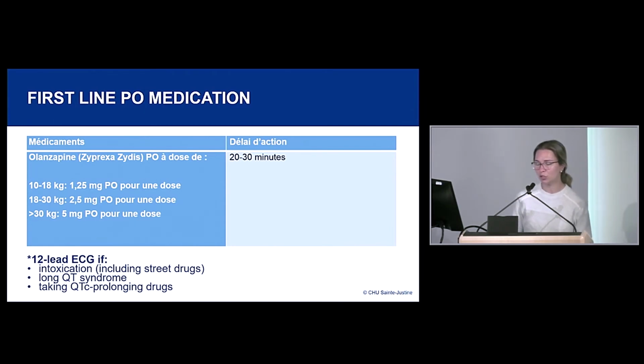A 12-lead EKG is needed only if the patient is intoxicated and known for a long QT syndrome or already on QTc-prolonging drugs. That being said, if the patient is already on an antipsychotic, you don't really need to do an EKG if you're only going to use 1 or 2 PO doses.